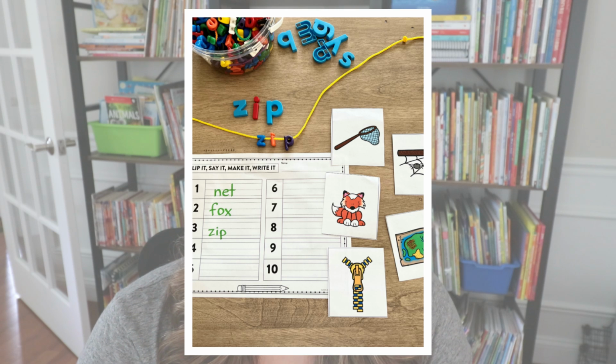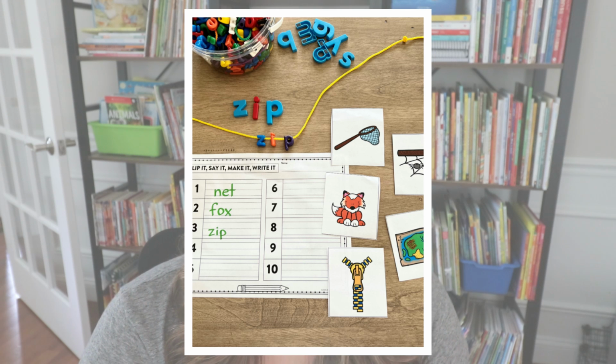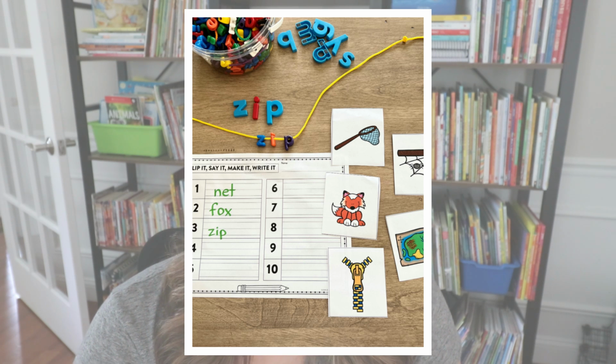And they will shuffle up those cards and they will do it 10 times. Like I said, this is CVC words, so we have net, fox, zip, and then those other 2 are web and map. Now, students could do that completely independently, but there also are a bunch of those cards.